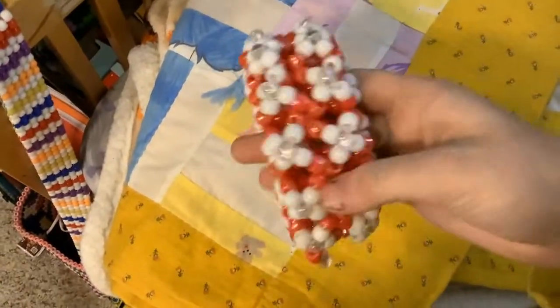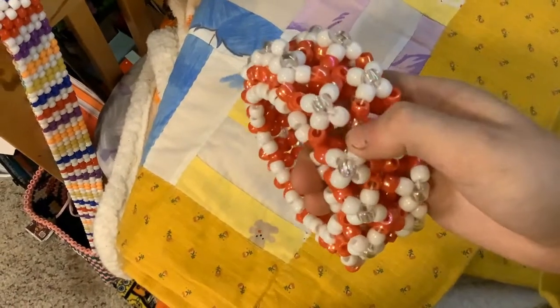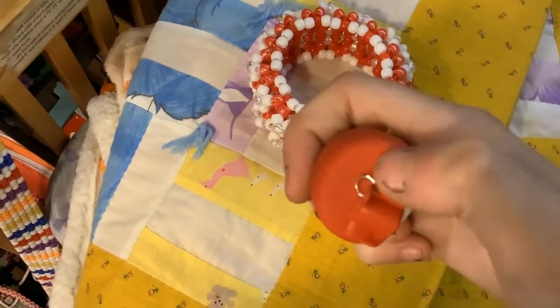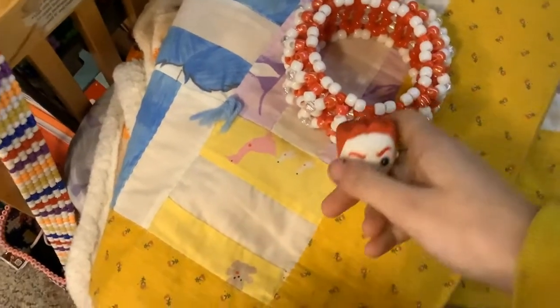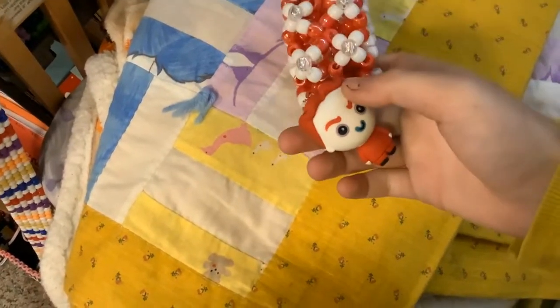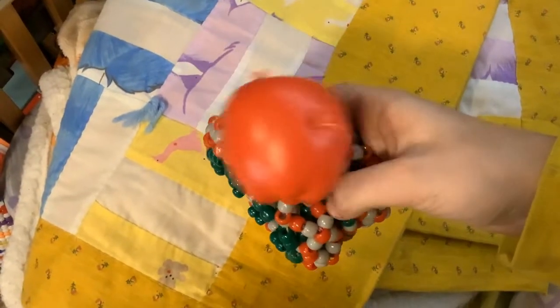This is a red, white, and silver cuff that I made. This lock toy was on it, but for some reason the hook keeps coming undone and pulling off of it, so it hasn't been staying on, but I promise these two go together. It's perfect. Next up here we have the apple cuff.